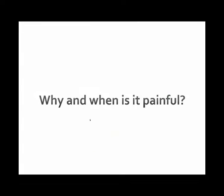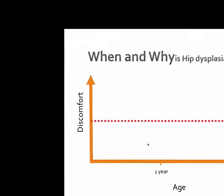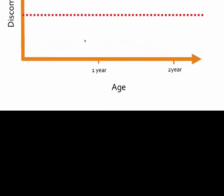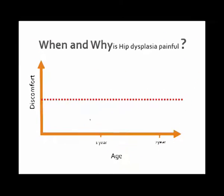So why and when is hip dysplasia painful? Let's plot a chart showing the degree of discomfort experienced by the patient on the left axis against the age of the puppy shown along the bottom. And let's consider this for, say, the first 1 to 2 years of life.